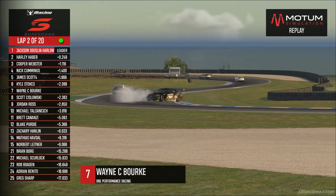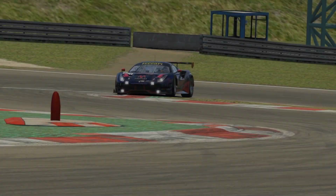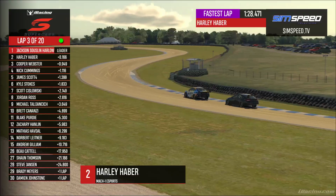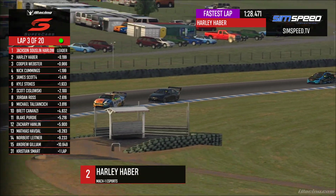You just see there, big issue for Wayne Burke. He's had a fair bit of damage and the car is not behaving properly at all, so he has parked the car as Jackson Susanlow Harlow crosses the line to complete the first flying lap. And Harley Haber is right in under that rear wing. They're still making a big breakaway.